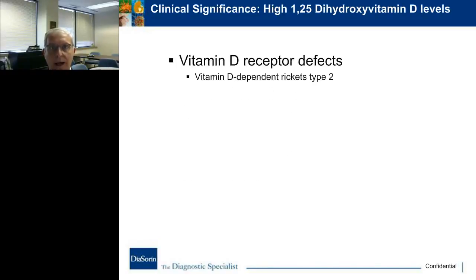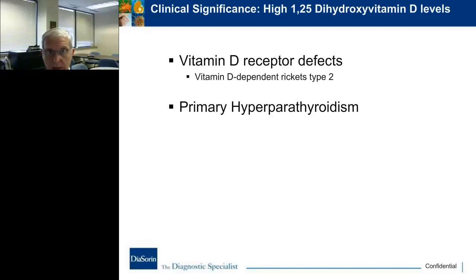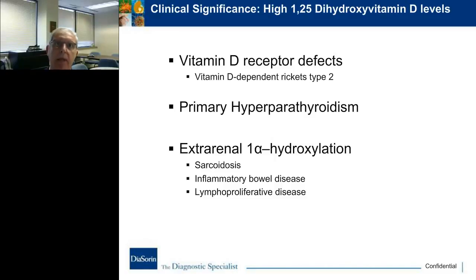When you have high 1,25 vitamin D, you may have another type of rickets, called vitamin D rickets type 2, or you may have primary hyperparathyroidism, and also another disease associated with elevated 1,25 levels, due to extrarenal 1-alpha hydroxylation, that is present in patients with sarcoidosis, inflammatory bowel disease, and lymphoproliferative diseases.